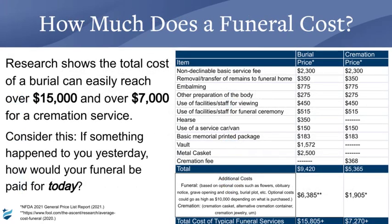Since paying funeral costs is one of the benefits of the trust, it is probably helpful to know what those costs could be. So this chart provides a comparison of typical burial versus cremation costs depending on your personal preference, and can help you determine just how much to set aside for these expenses in your estate planning trust.